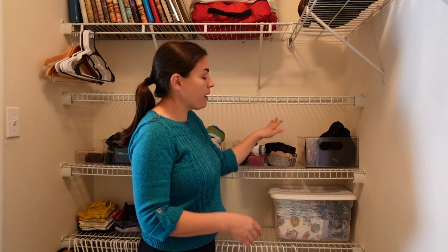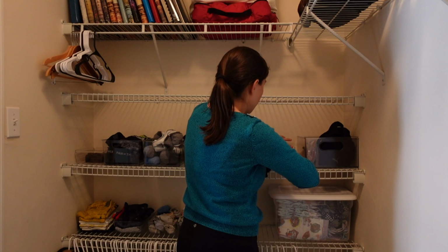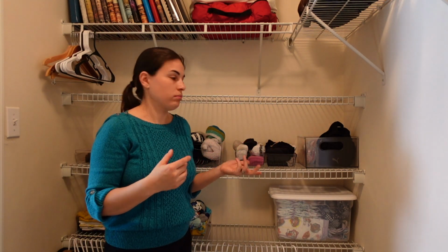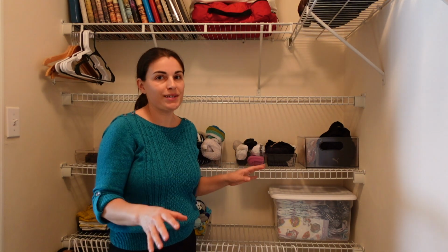And then my underwear, I want 2 pairs of underwear per day, so I want 14. Let's see how many we have. 1, 12, 13, 14. There's some underwear I use at night because they're more comfortable at night, and then I have these daily underwear that I use all the time.